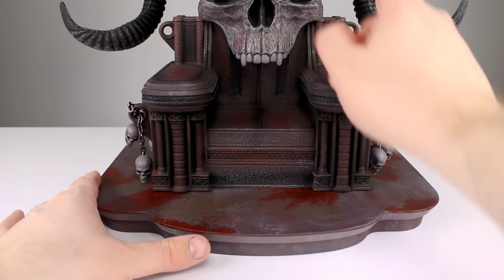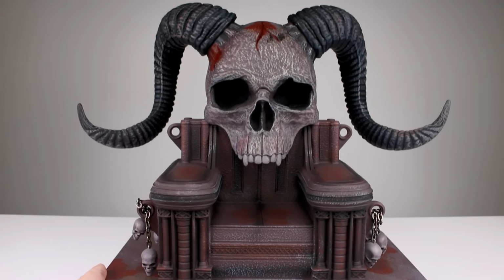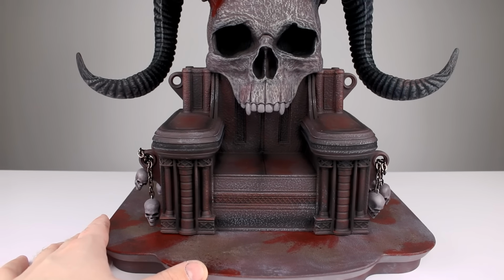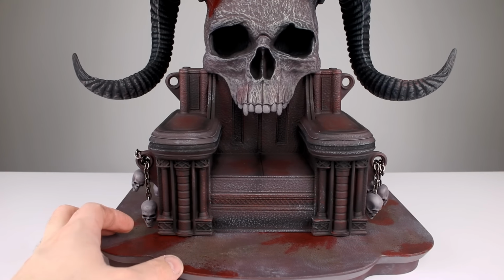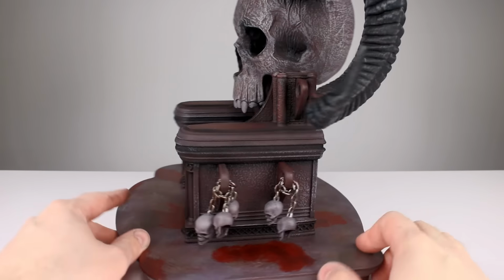At all. There's no blood anywhere except for on the noggin. Oops, you can't see it. Except for on the noggin up there, and then on the bottom. I don't get it. So it's cool enough, and he can sit on it just fine, so that's alright. It's just, I don't know. The blood is just so weird to me.